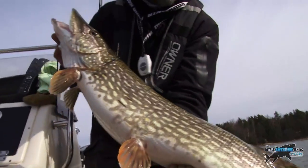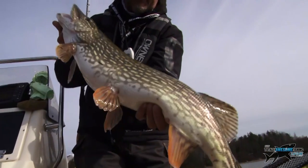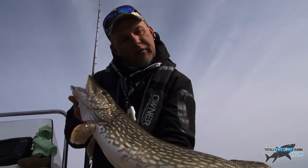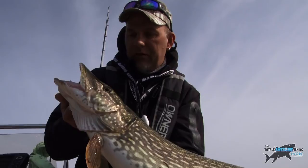It's a fat female, not so big, but it was a good hit. Really nice. I think we put it back.